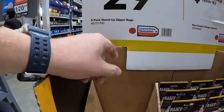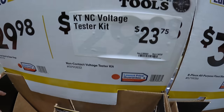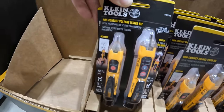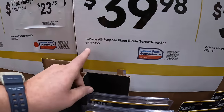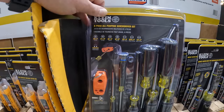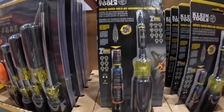$29.98 for the 5-pack of the stand-up zipper bags, which they're actually out of stock. This stuff is selling. $23.75 for their voltage tester as a kit. Comes with two units. $39.98 for their 8-piece all-purpose fixed bladed screwdriver as a set. Also $39.98 for their 2-piece, their 11-in-1 impact rated driver and flip socket set.